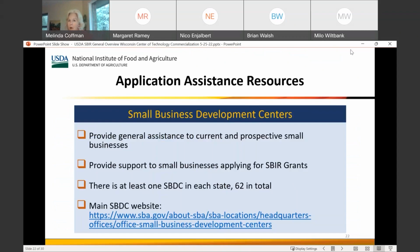There are all kinds of application assistance resources, and I strongly encourage people to use these. I know that this audience is aware of some of that, but I want to make sure everyone knows there is assistance out there. I know this grant process can be a little daunting sometimes, but there's help. So you have small business development centers. There's 62 in total, and there's at least one in each state. And here's a website where you can locate all the small business development centers.